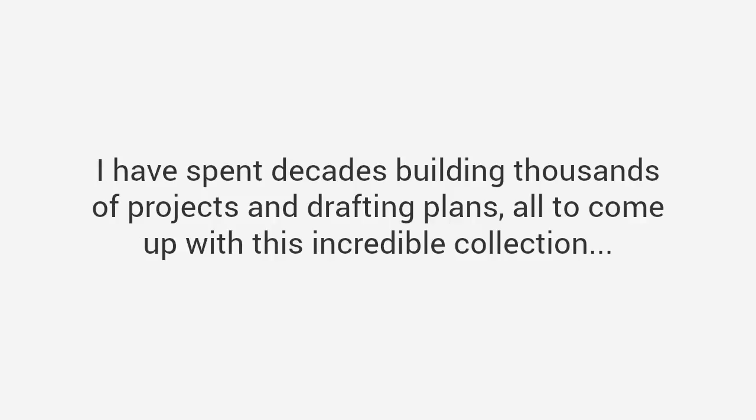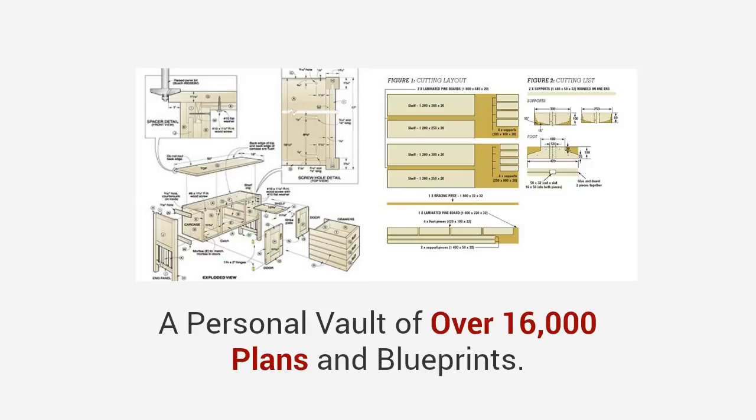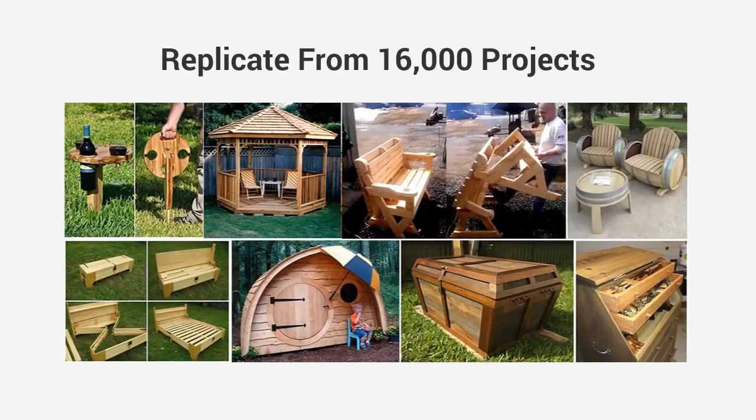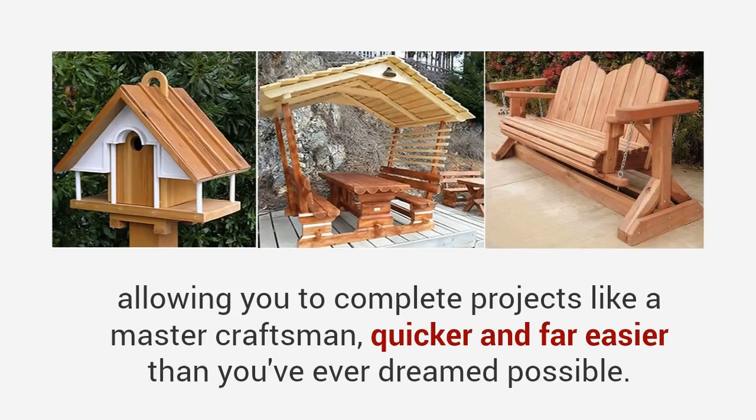I have spent decades building thousands of projects and drafting plans, all to come up with this incredible collection. Ted's Woodworking is the direct result of years of my work, a personal vault of over 16,000 plans and blueprints. The 16,000 projects are now yours to replicate, and that means having the freedom to build anything you want, allowing you to complete projects like a master craftsman, quicker and far easier than you've ever dreamed possible.